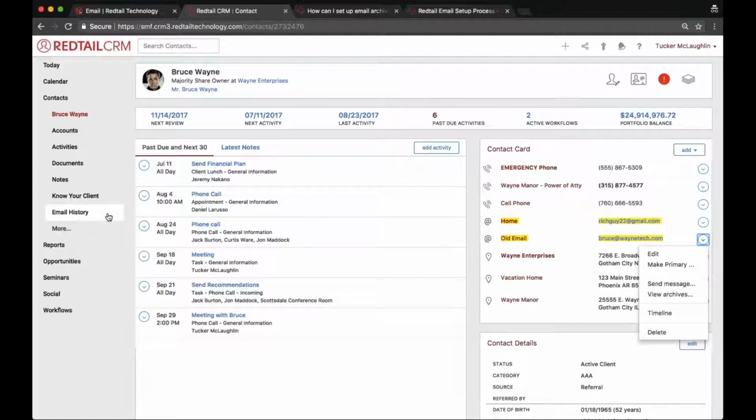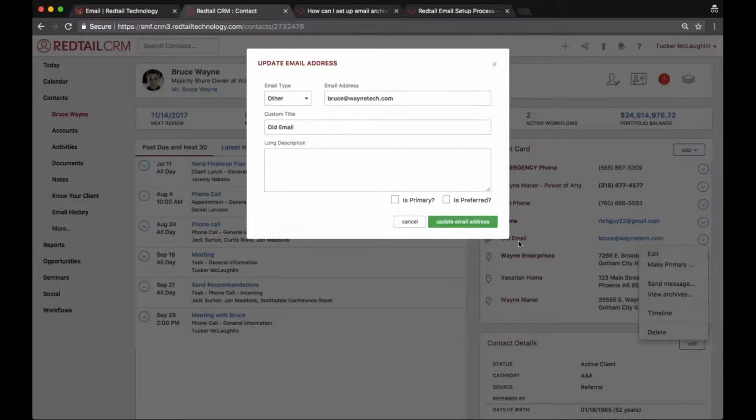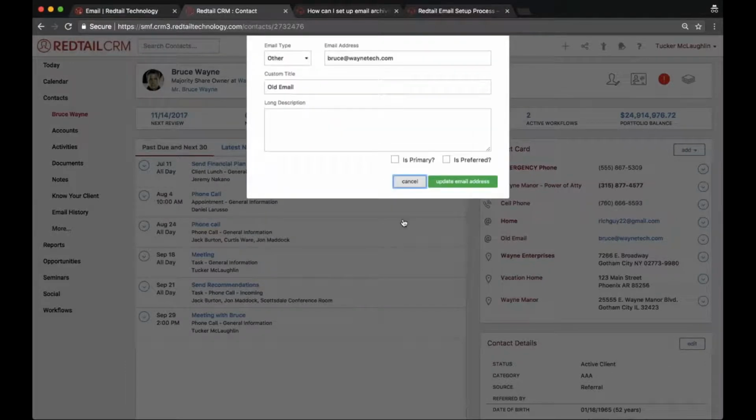They won't be removed from the archive side in general. They'll always be there for you to refer to or to bring up for compliance purposes. But if you remove the address from the contact card, it'll remove the messages from the contact record. So just remember that. That's why for best practice, we just go ahead and click edit within that specific field, and we'll just change that title to say old email, so the whole entire office knows this is an old email address. However, any messages that we shared with this email address will still be archived and stored.